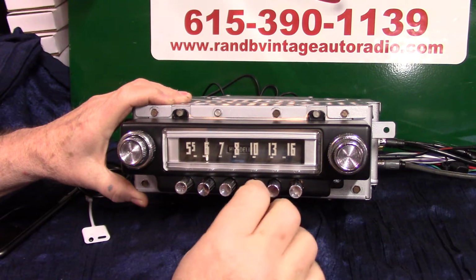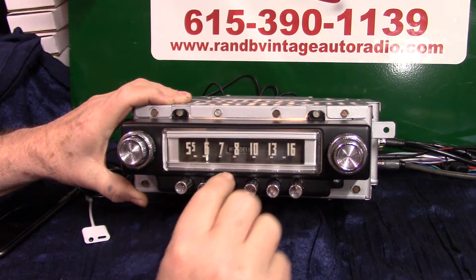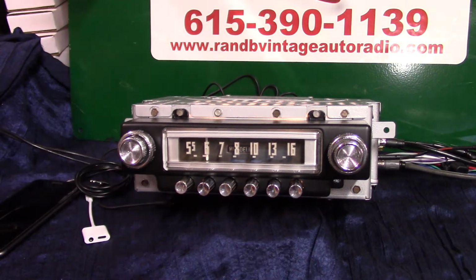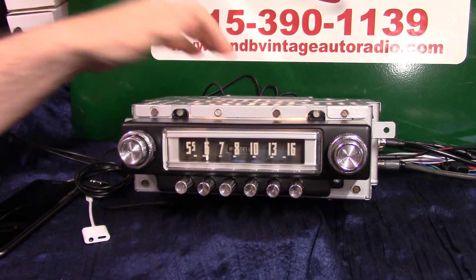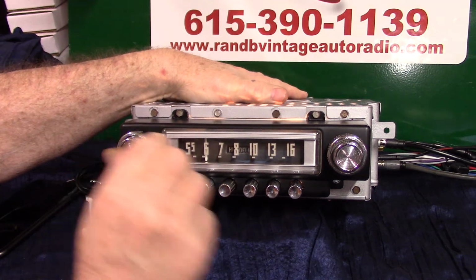All your presets work. You just unscrew them and then find your station, push them in, let them come back out, and tighten them back up. Presets. And first thing you want to do, you want to go to AM radio. You just simply turn it off and right back on. Takes you to AM radio.